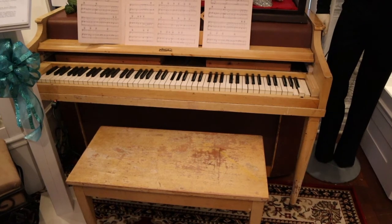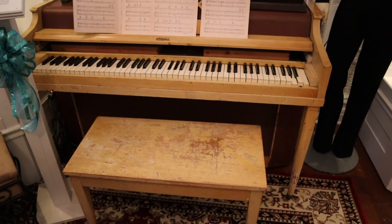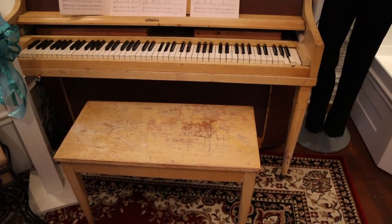This museum is amazing. This piano is the rehearsal piano for Bing Crosby and Rosemary Clooney. So Bing and Rosemary actually sat on that bench.